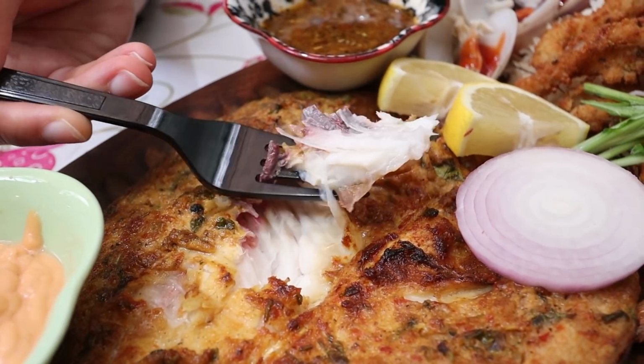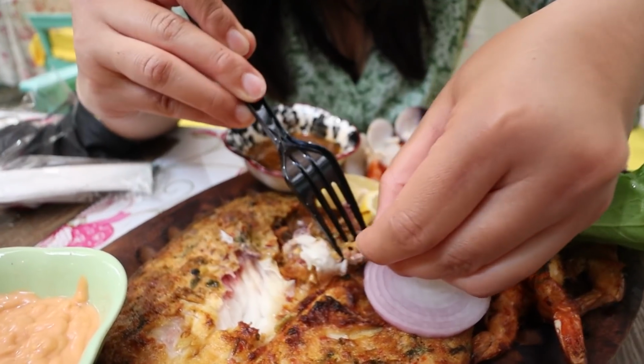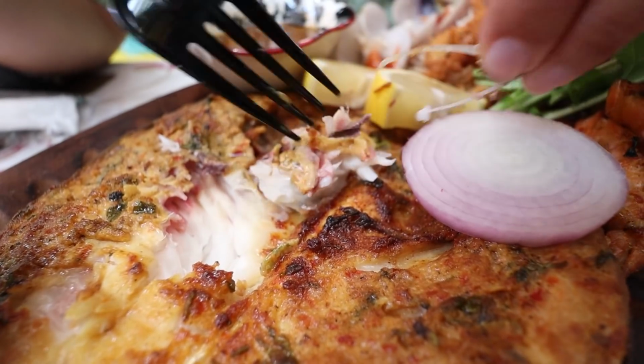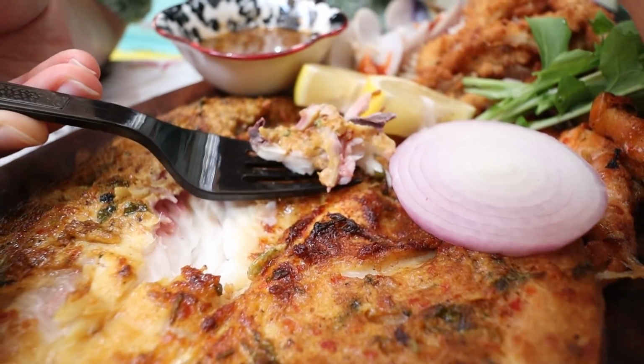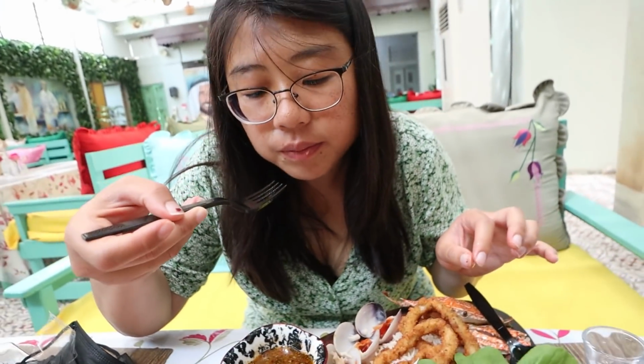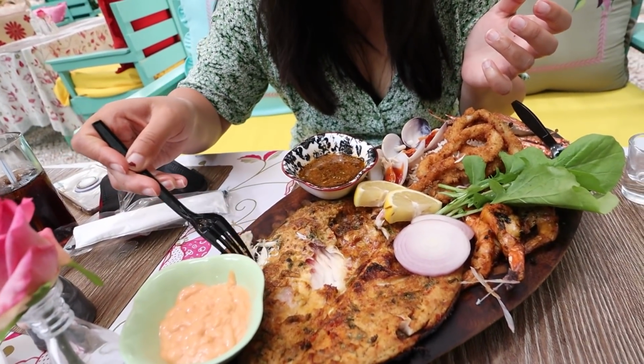Look at the meat. Grilled Emirati. I don't know what kind of fish. I think it's kingfish. Kingfish? Yeah. The meat is like melt in your mouth. Nice, right? So good. Charcoal grill. Looks like it's covered in flavor and spices there. Yes.